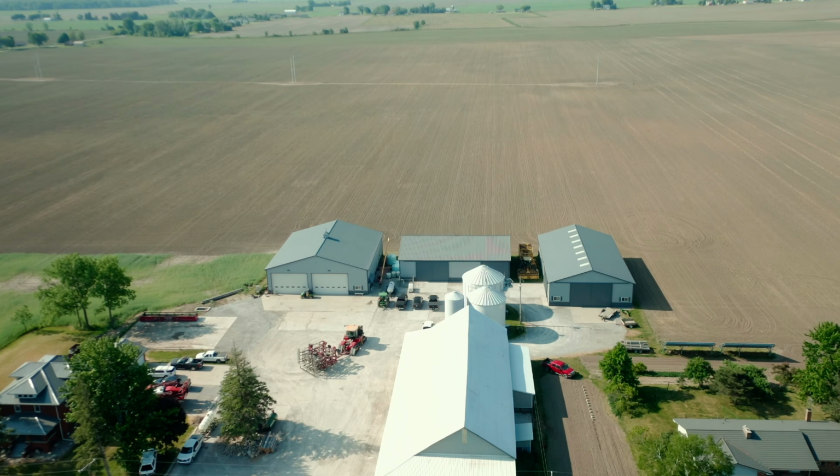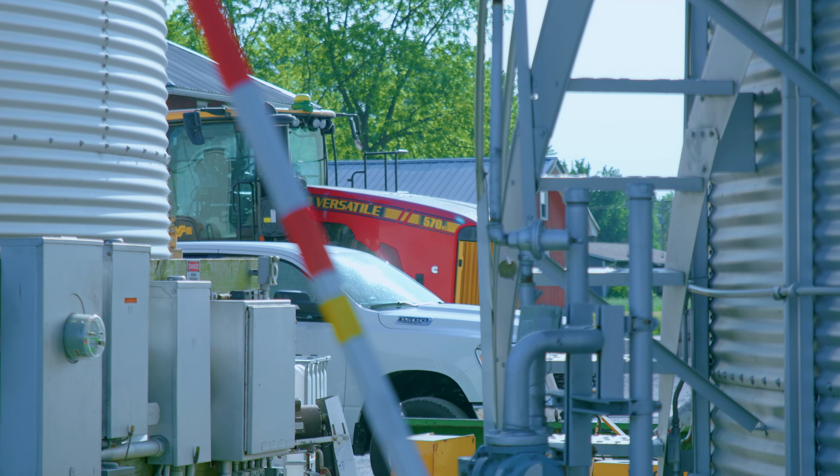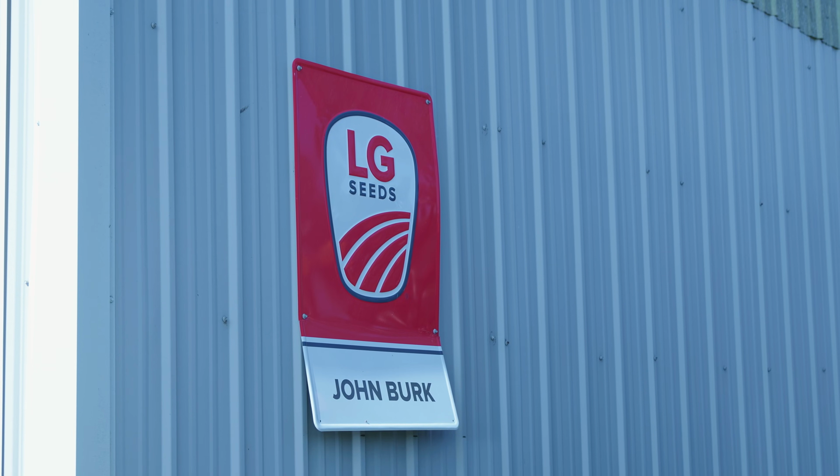We used to farm within a mile of the farm. Now we farm a 30-mile radius. And you have the same amount of harvest time and tillage time and planting time. You have to figure out how you are going to get that all done in the same amount of time.